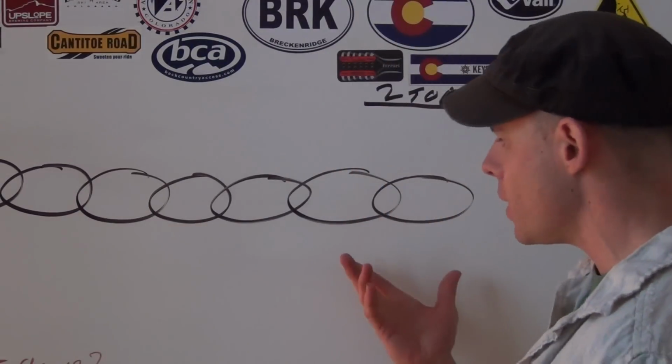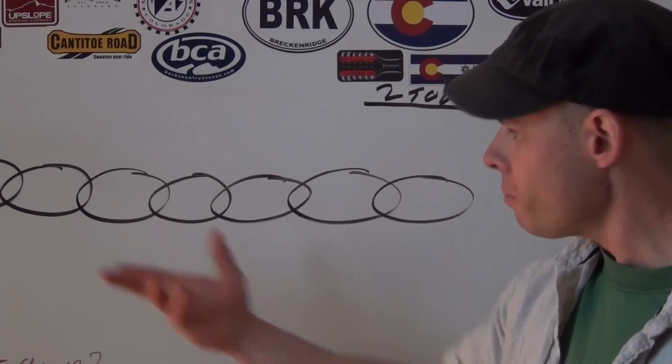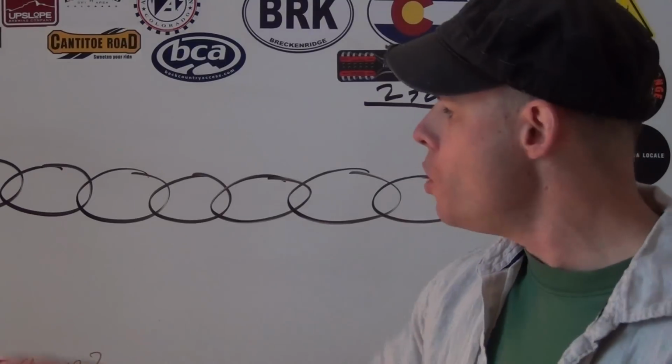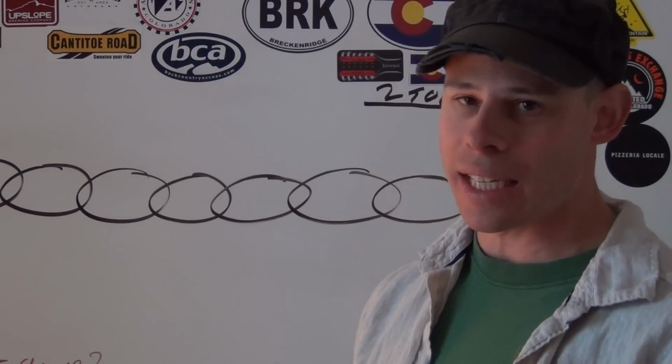So if you look at this from a car, this is your engine, this is your transmission, tires, suspension, brakes. Everything has to be really high-end and upgraded in order to get faster around. You can't just strengthen one link and expect the whole thing to perform at another level. Your body's the exact same way.